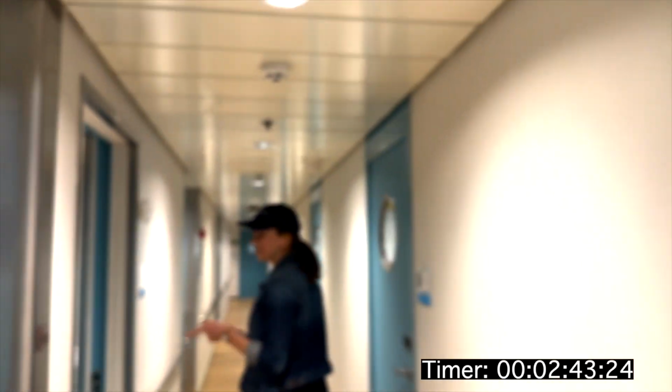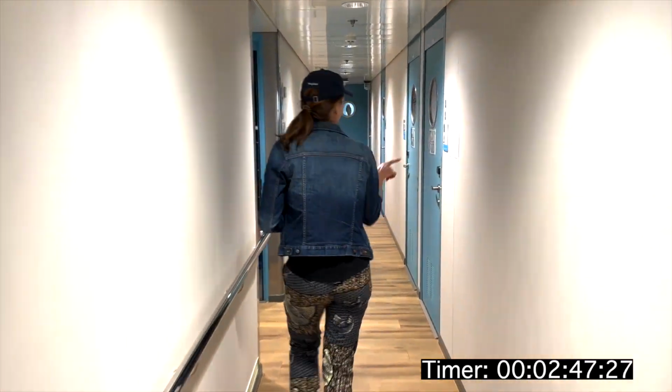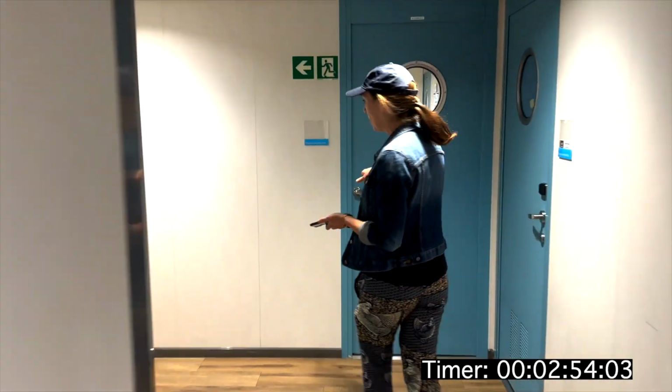You've got an office here. There's an office there. There's a copy room. That's where the copier and shredder are. And then there's another office, the comms office. There's an office there. And one there. There's an office right there. And then, if you go through this door, you get to chaplaincy.